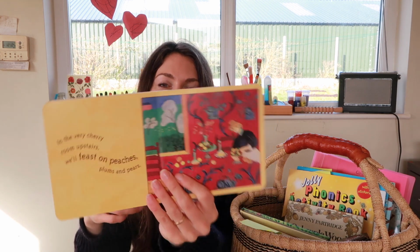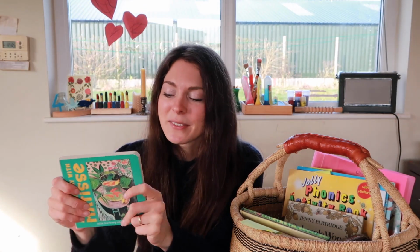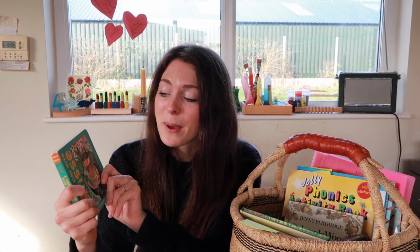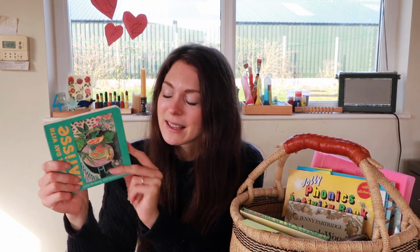So I really did grow up with a lot of Matisse art books around as a child, and prints and things like that, and I feel like I know his work so well. So it's so lovely to be able to show these to the boys. And since I haven't seen my mum in so long because of COVID, it kind of makes me feel closer to her as well, which is really nice. So yes, this has been a great little addition.